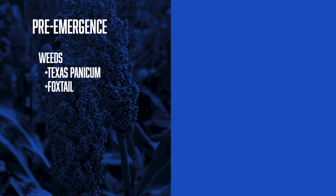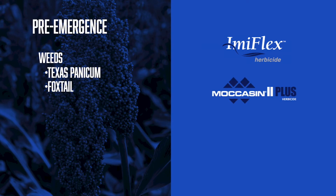When it comes to those programs, Imiflex does really well when it's paired with another group 15 chemistry, such as Moccasin 2+, which is UPL's formulation of S-metolachlor. For heightened broadleaf activity, you can also throw in a formulation of mesotrione, such as Motif. It's that three-way program of Imiflex, Moccasin, and Motif that does really well from a pre-emergent standpoint in weed control.